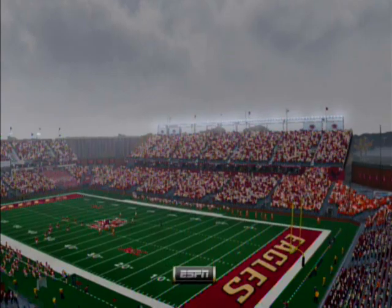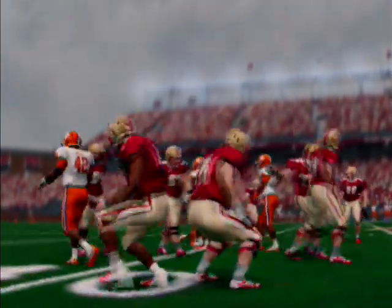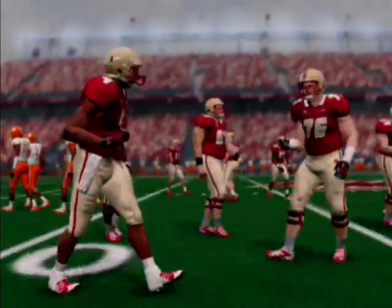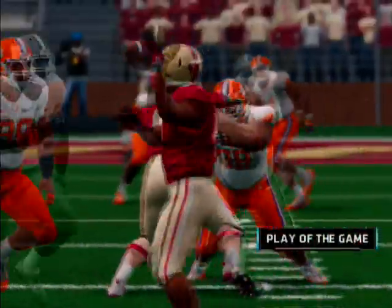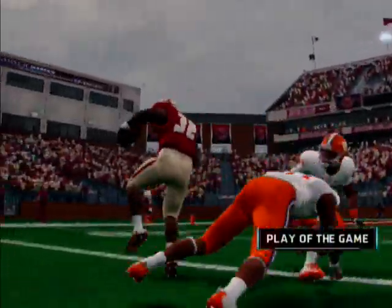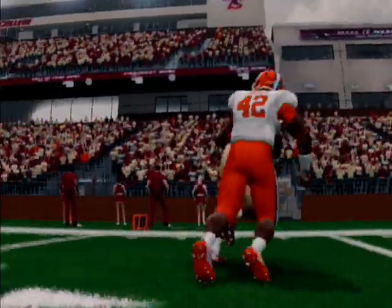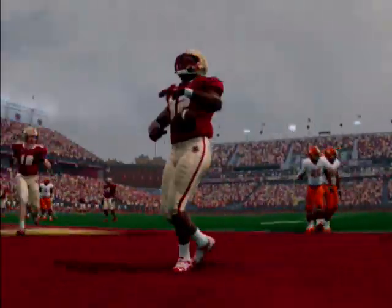This one's in the books. The Eagles come out on top, 31-17. Kirk, go ahead and just give us your reflections on this game. I'm not sure this one has sunk in quite yet. Clemson entered this contest as big-time favorites, and now they walk off the field in a state of shock. There are no excuses in this one. They were simply outplayed.